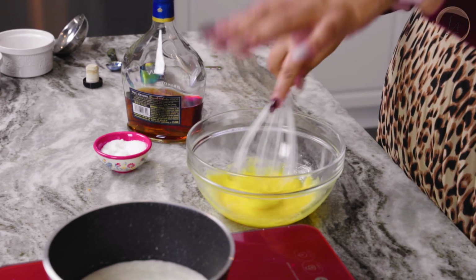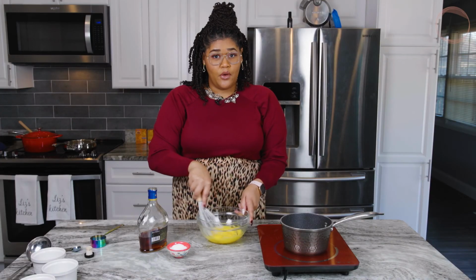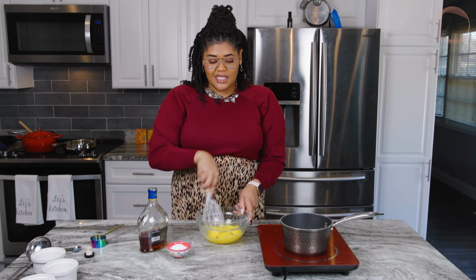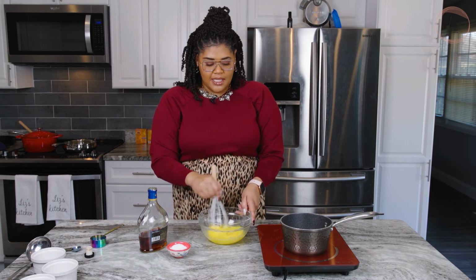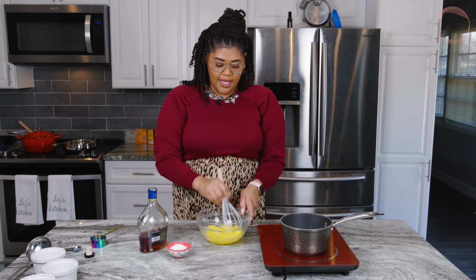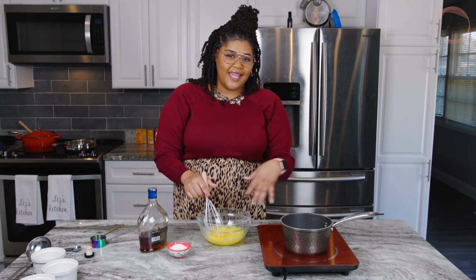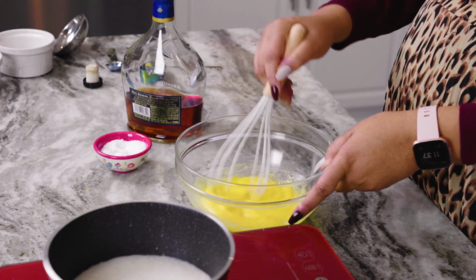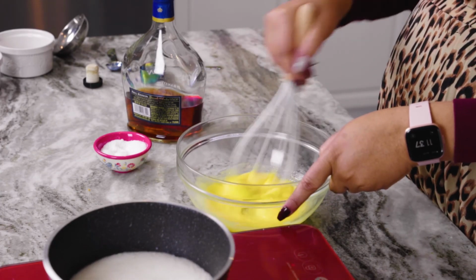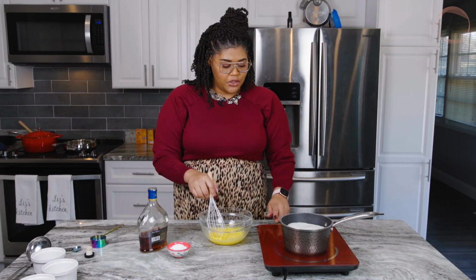I also have some heavy cream and vanilla going here. When it comes up to a light boil, I'm gonna turn it off and let it cool just slightly before I add it to the eggs. There's 2 ways you can do this. I'm showing you the easiest way. You can add the cream to the eggs a little bit, temper them, and then add it back in and let it thicken up a little bit. But you really don't have to do that with creme brulee. You can just add all your hot liquid into your eggs while whisking and add it directly to your ramekins, which is what we're gonna do.